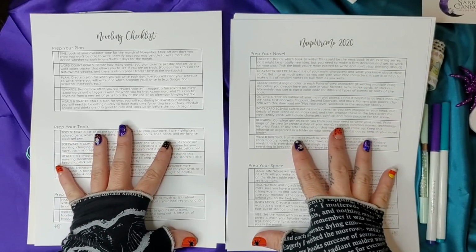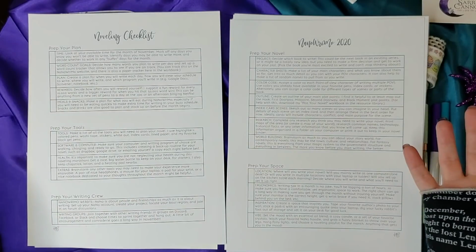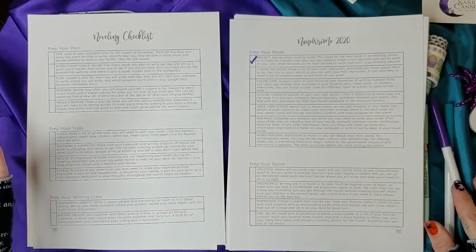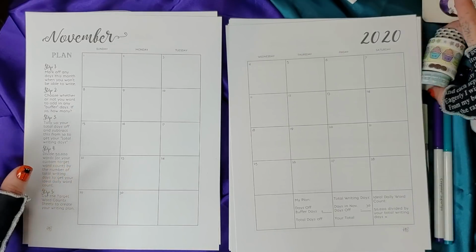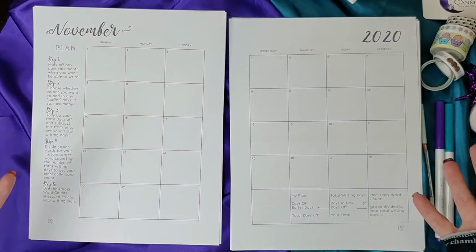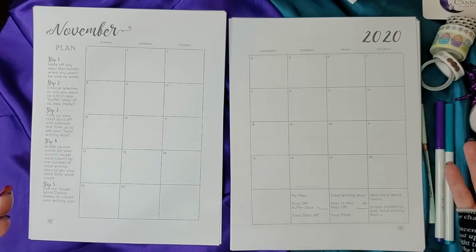I've kind of gone through this already, so I will link my Preptober playlist, but this is a checklist to get ready for Nano, and as you go through it, you can kind of fill these in or just hit a check mark there once it is done. But the fun stuff that we start to get into here is planning your time for the month of November and then planning out your kind of word count path. So I'm going to do the best I can to explain this process to you.